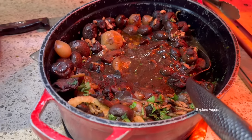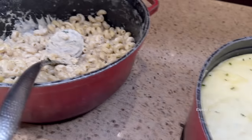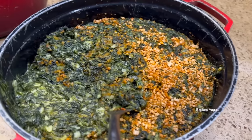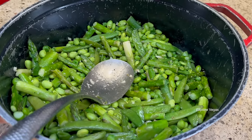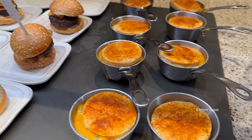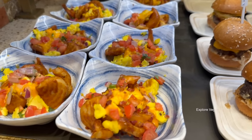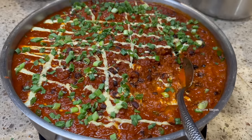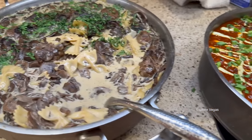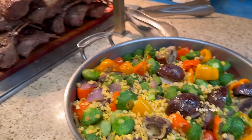Here is mushroom and cipollini ragu. Bring on the buffalo spice chicken wings. Here's your mashed potatoes, truffle mac and cheese, creamed spinach, asparagus, peas and edamame. Here's pancetta roasted Brussels sprouts, lobster pot pie, Bacchanal sliders, barbecue train wreck fries, and some vegan chili. Here's Impossible burger stroganoff, root veggie and lentils.